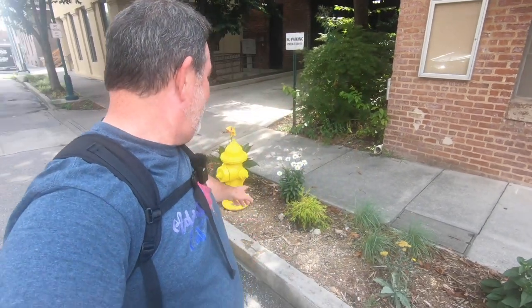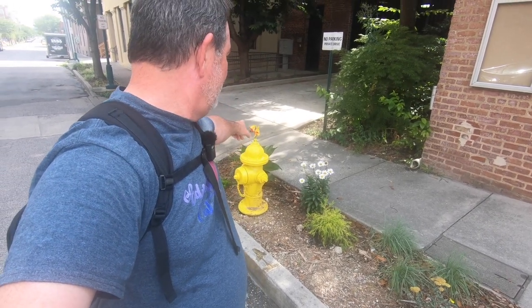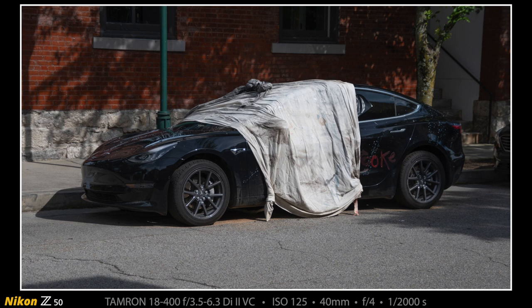Okay, so we're hanging out here on I Have No Idea Street. And I found this really cool fire hydrant with some beautiful flowers beside it. Dave took a picture of the flower on the far side. It's like an iris, but it's really... Here's Heather's photograph of the vandalized Tesla. I hope they catch whoever did that. That's totally not cool to tear up somebody's car.